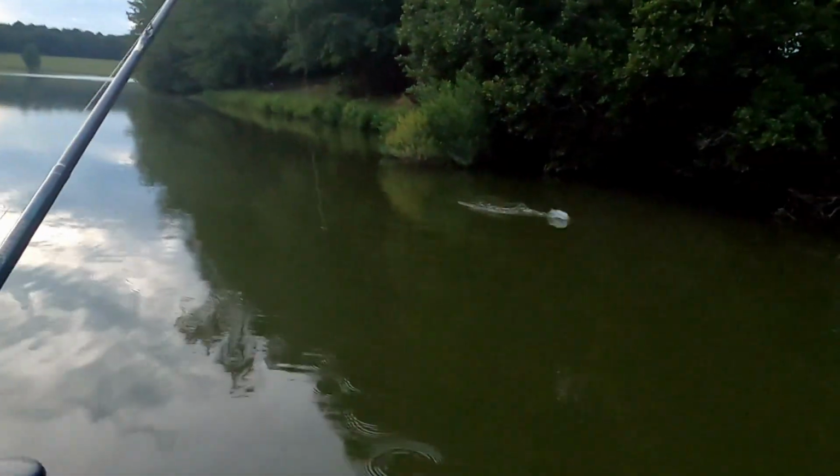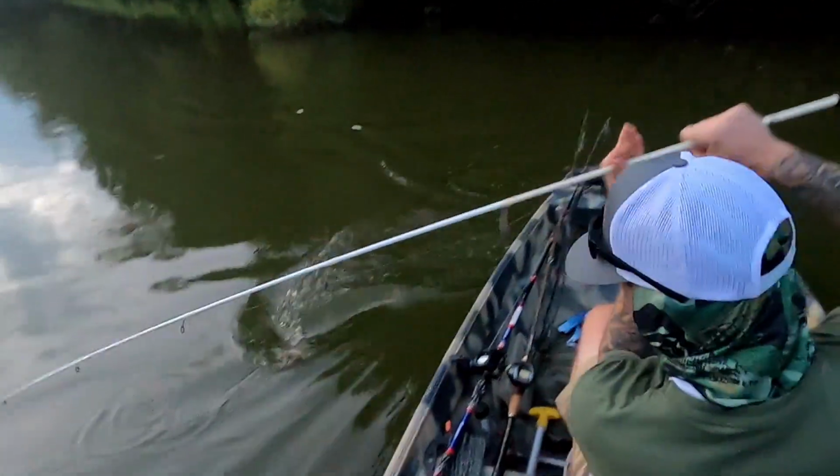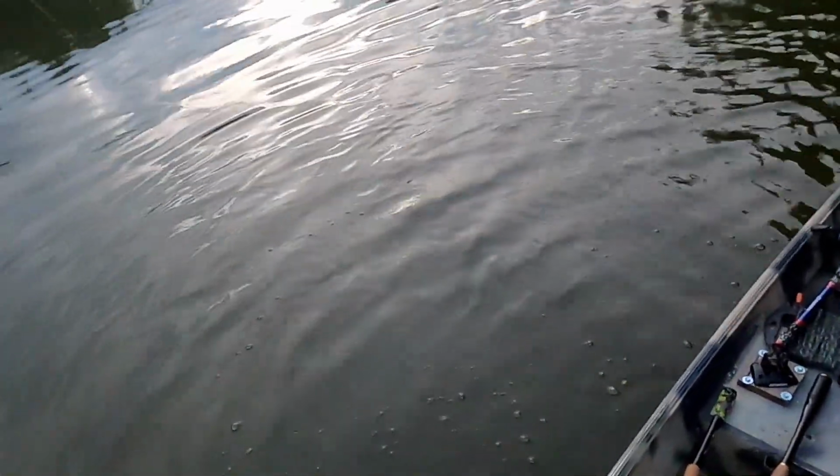Nicely done, Bo. Man, you stole my darn fish. It's okay, buddy. We get to see him. That's all that matters. And he split it out. Y'all, I'm tired.